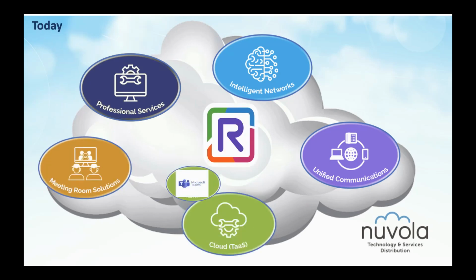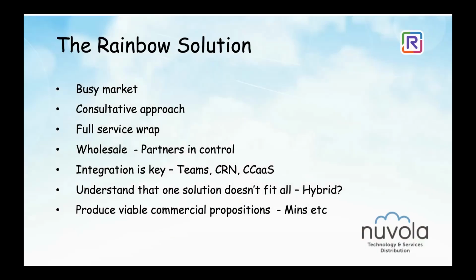Obviously, today we're talking about Rainbow, which I'm quite excited about. Like I mentioned, we've been talking about it for some time, and now we're there. It's actually entered a market which is very busy. We know that there are a lot of solutions out there, and the way we are approaching the cloud or the UCaaS world, the CCaaS world, it's a consultative approach. Not every solution fits all. So rather than a square peg round hole scenario, we're looking at the solutions we have and seeing what the customer, via you guys and the resellers, is looking for. So it's quite a consultative approach.